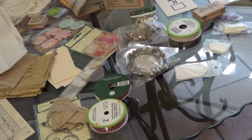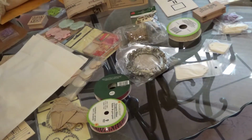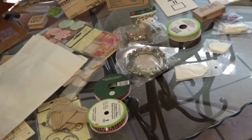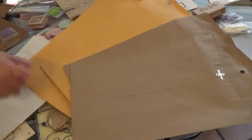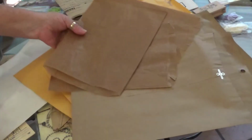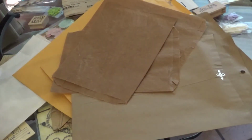Okay, while I'm over here, I'm going to pull this stuff back over where you can see it. There's, like I said, supplies that everybody needs, and when you start running out of them, you need to get them, and sometimes I forget.